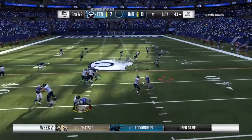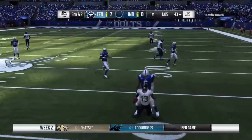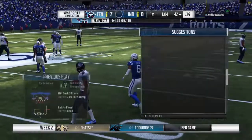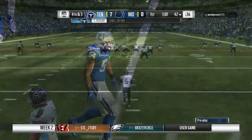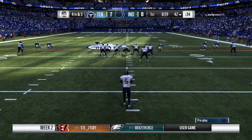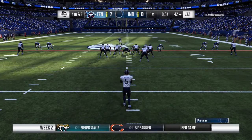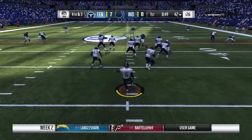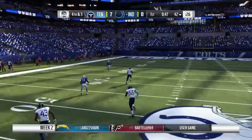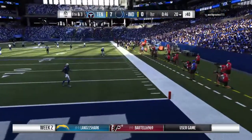Mariota on 3rd and 2. To the right side, complete to Taylor. And this one's going to go the wrong way, losing yardage back at the 42. It'll be a loss of a yard, and that's going to bring up a 4th down. He steps into this one, and this is a rocket.